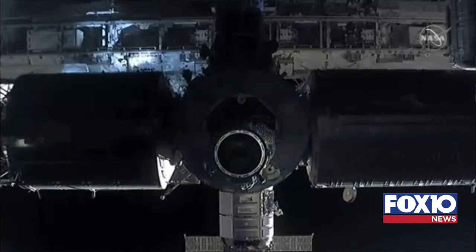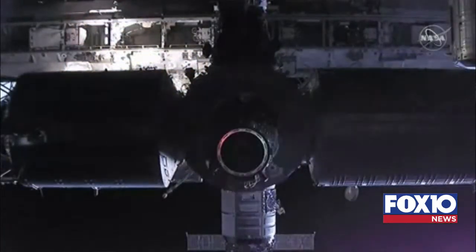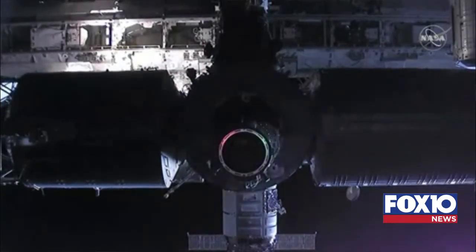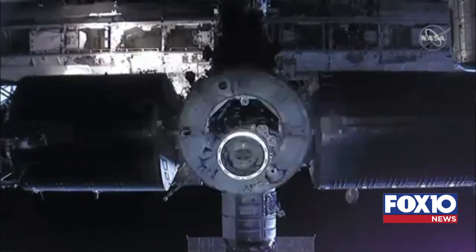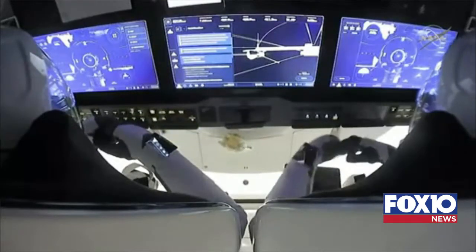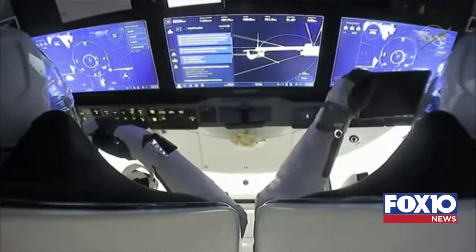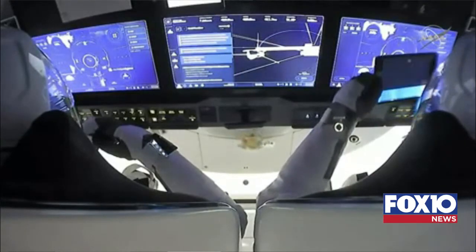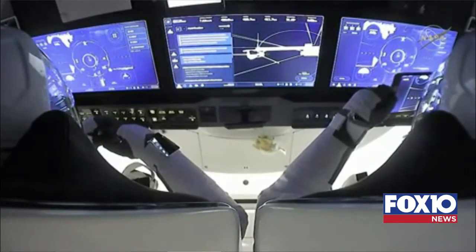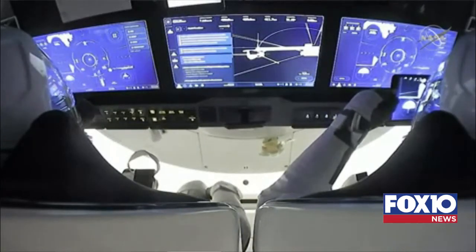Just a few more seconds until sunset, and you can see it did get quite a bit darker, and that flash on the Node 2 docking port coming from Crew Dragon. We do like the crew to be able to see this docking, even though it's autonomous. That helps them monitor where they're at and take control if need be. However, all of Dragon's systems looking good, and we're just standing by for that departure from waypoint 2, 20 meters away from the International Space Station.